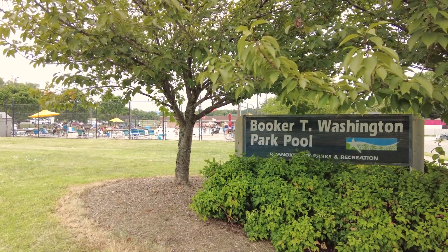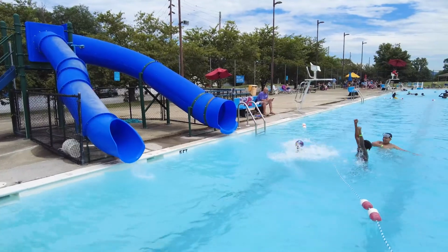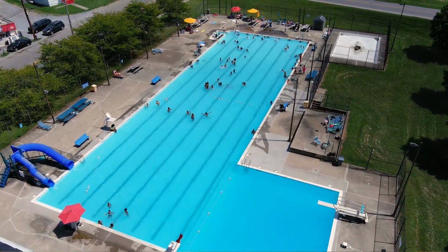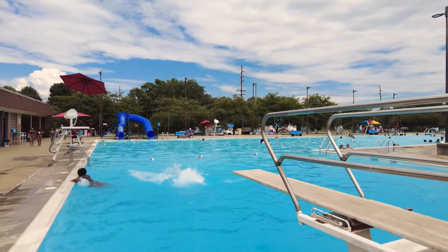I'm Michael Clark, Director of Parks and Recreation for the City of Roanoke. We're looking at completely redeveloping the pool space here at Washington Park. It's a very dated facility built in the early 1970s. Your standard L-shaped Olympic-sized pool with not a lot of play value to it. And it's outlived its useful life, so we're looking at building a new one.